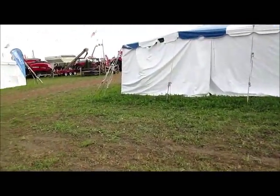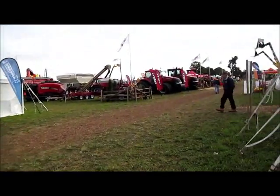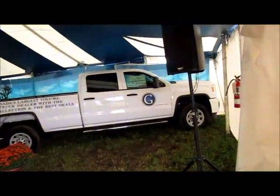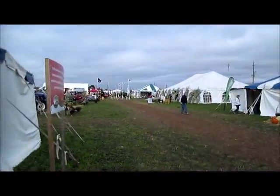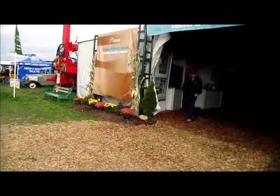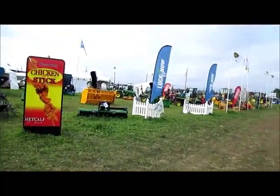Let's go see what's in the tent. There's horses in there, I think. There's a new 2500. We're back at the Case tent again. Now I gotta go find Grandpa again. I think I lost him. Okay, so we're strolling through Tent City here, guys. Some more Deere equipment over here.